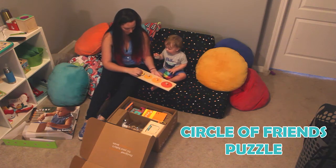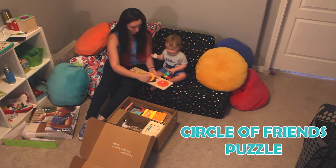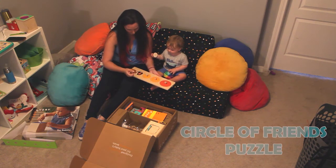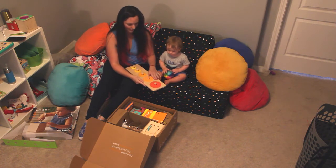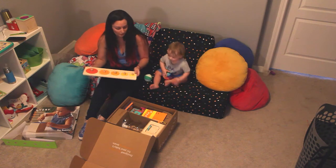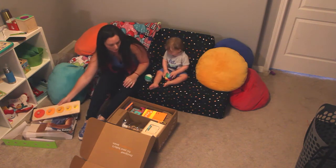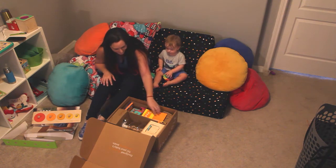We have all different kids under these, and they're actually all different ethnicities and genders. They're all looking very diverse, which is fun. And this is nice, really sturdy wood material. Looks really nice. Weston thinks it's okay. I think it's not his favorite. So far, he's still really liking these balls.